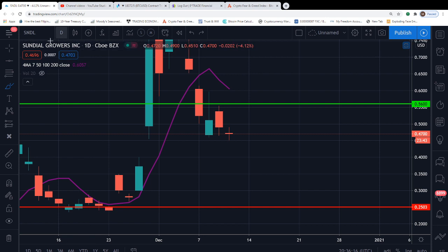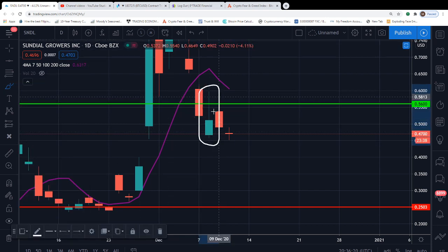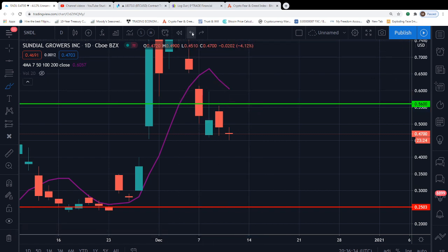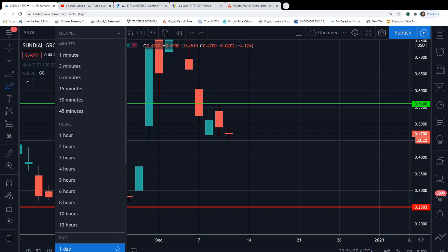As far as the 1 day, I'm going to assume that this green candle right here, as you see the wick just above it on December the 8th, will probably mark the candle that is an official push to verify this level as resistance. So far, of course, that could change. Let's crank it up to the 3-day to see if we can see anything different here.